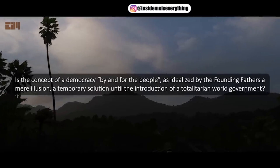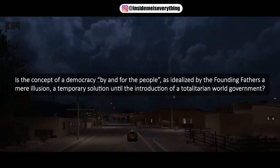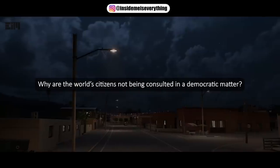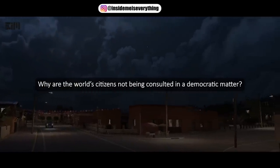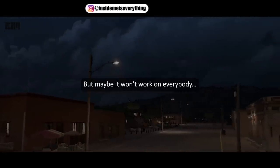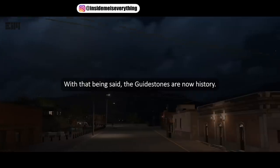Is the concept of a democracy by and for the people, as idealized by the founding fathers, a mere illusion, a temporary solution until the introduction of a totalitarian world government? Why are the world citizens not being consulted in a democratic matter? I guess it is easier for the elites to manufacture consent through mass media. But maybe it won't work on everybody. But that being said, the Guidestones are now history.